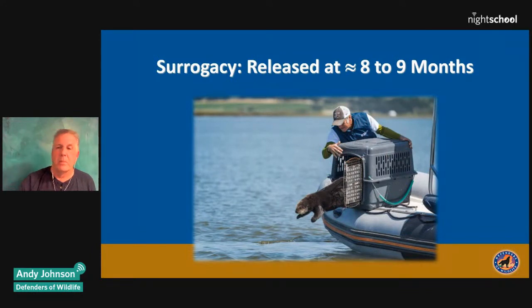The pup will then be allowed to grow up a bit longer after weaning from the surrogate, but eventually it will be released. Maybe the 8 to 9 month range is sort of the low end, but usually before a year of age. And so it's a nice healthy yearling, ready to try and survive. And releasing these animals into Elkhorn Slough, that was the target site that was selected. So here was an estuary where there were some sea otters, and where there was protection, there was food. It was deemed a good site to try this, basically an experiment.